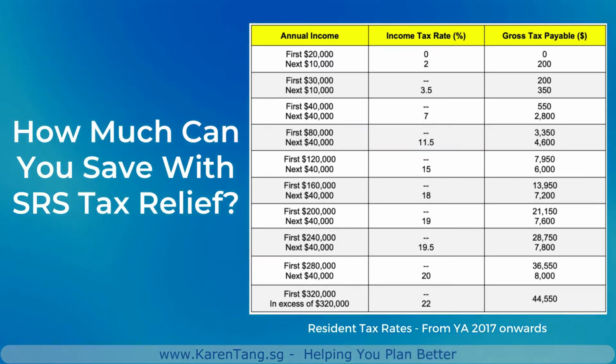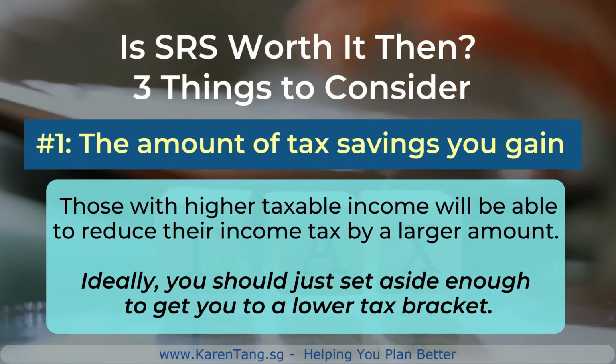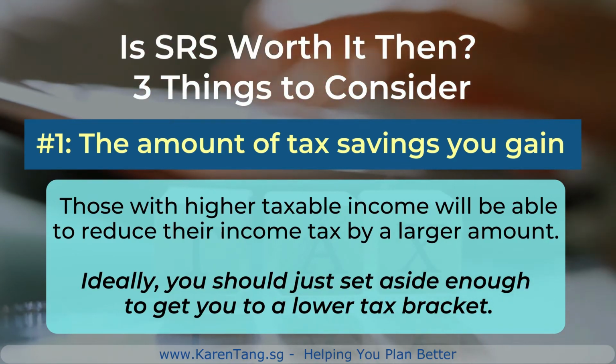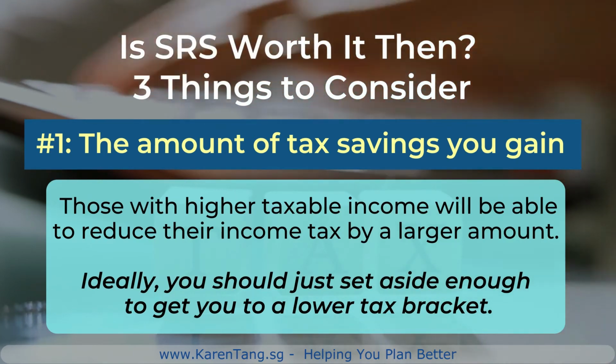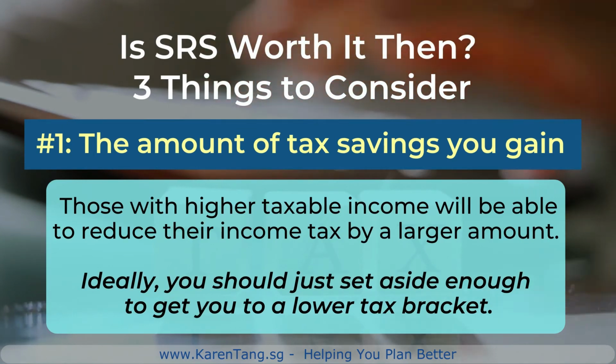Is SRS worth it then? There are 3 things to consider. The first thing to consider is this: the amount of tax savings. People with higher taxable income have greater incentive to contribute to their SRS account, as they would be able to reduce their income tax by a larger sum.